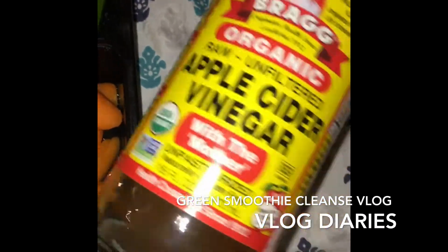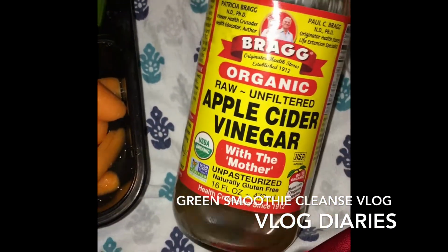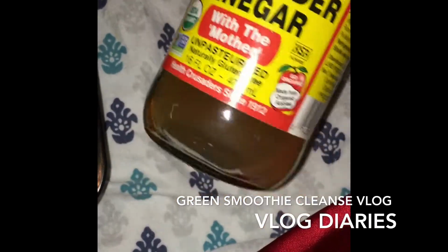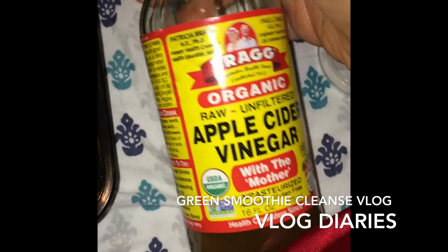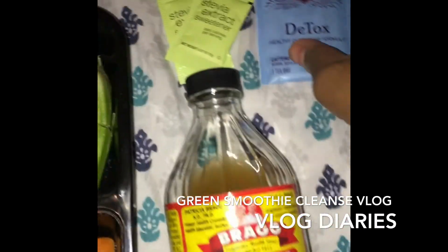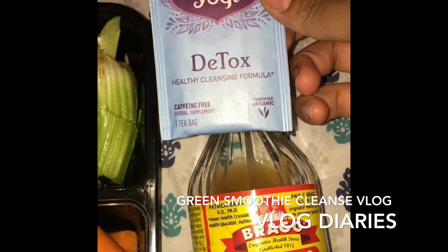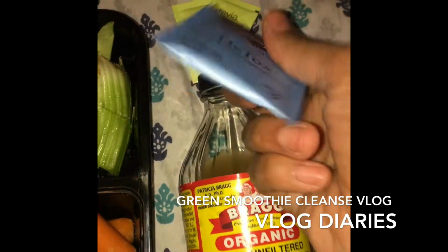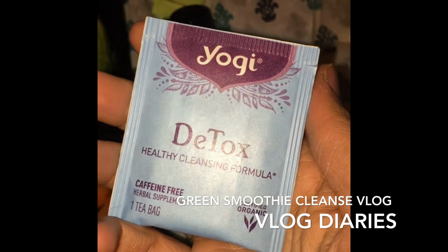Some ACV. I just wanted to show you guys. This is the ACV I use when it comes to apple cider vinegar. I was using another brand by White House, but I started using this. And then detox tea. This is what I'm going to be drinking probably in an hour or so. My sister actually gave it to me.